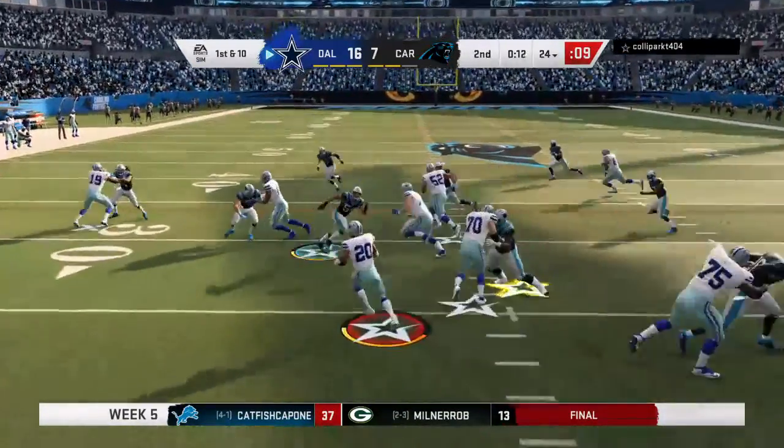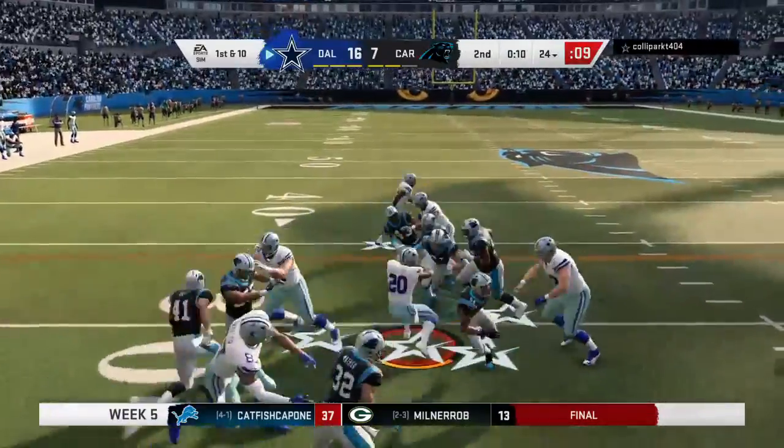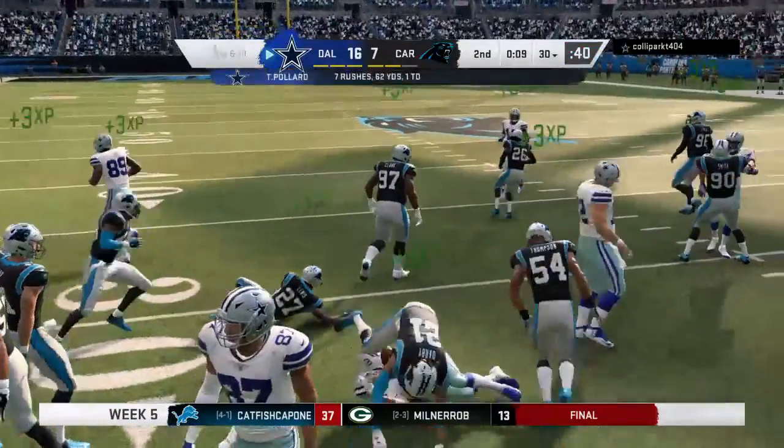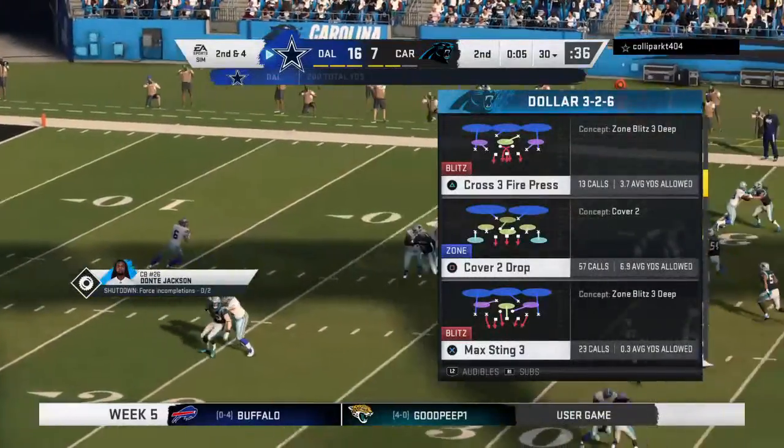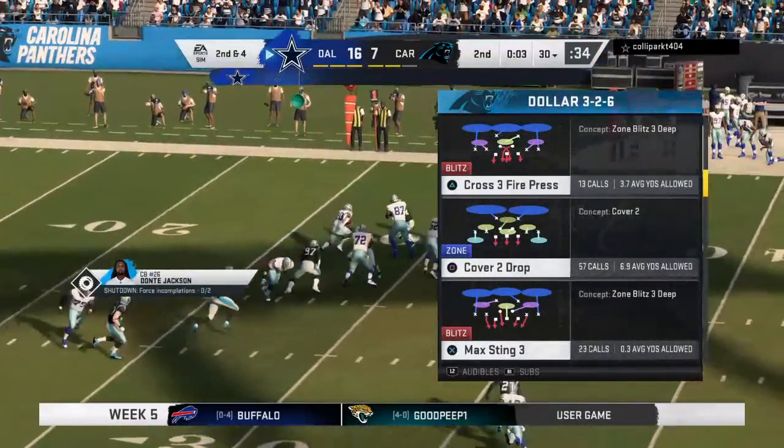They'll indeed try to run it out as they start on the ground. And defensively, they're just looking to keep him contained as they're able to get him down. He'll get a nice chunk there on the first down run, and it's 2nd and 4.